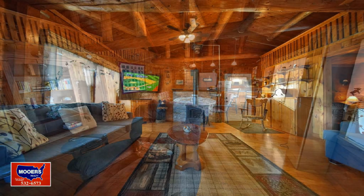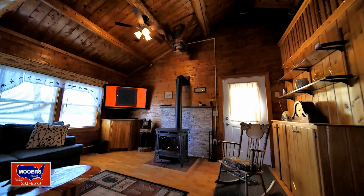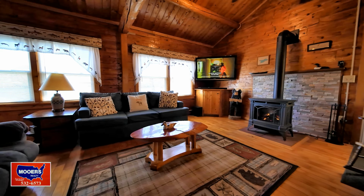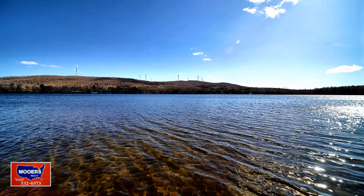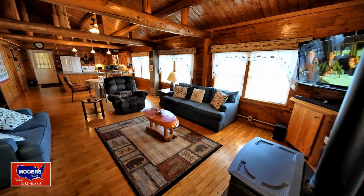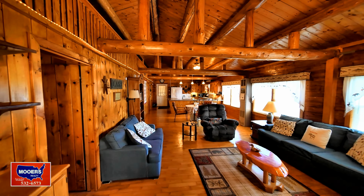Cathedral, open ceilings. See the 2 fans? You've got a gas log fireplace stove. That big screen 50-inch TV will stay, and look at all the windows. They're the nice vinyl, really work, tilt out to clean, insulated kind. And what a view outside of those windows. The hearth, the back of the hearth, everything was done expertly. This has been a comfortable lake home up in Maine that's made out of log.